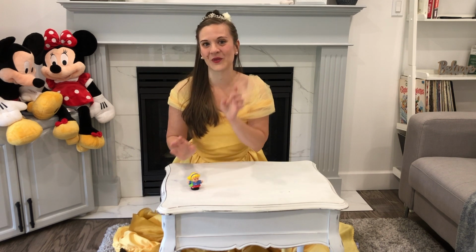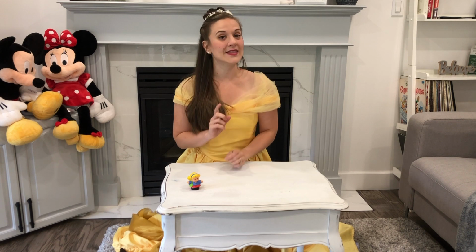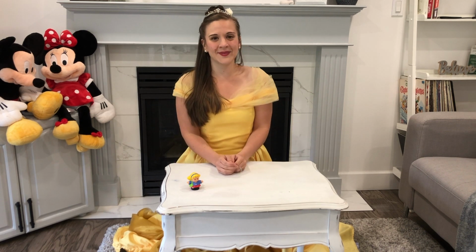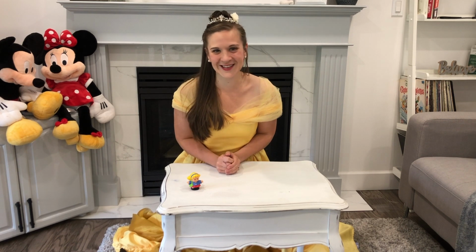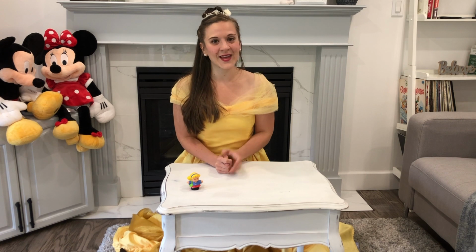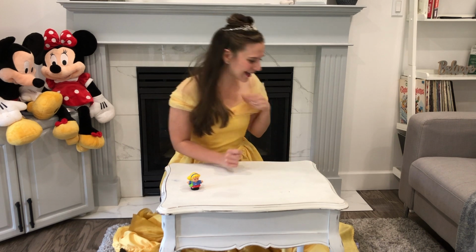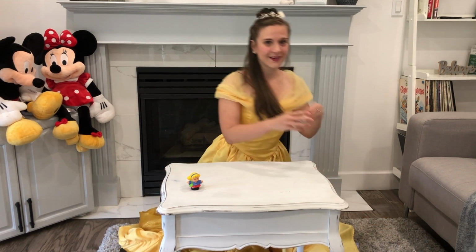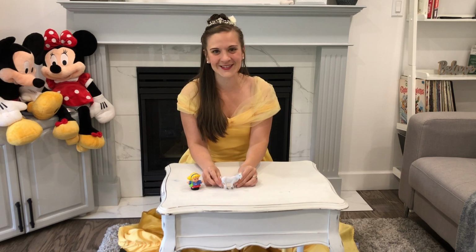Well, I have another one. I'm gonna see if you can guess. Are you ready? Okay, this is an animal that lives on the farm and it makes a meep, meep, meep sound. Nope, it's not a sheep. It's not a lamb. Listen for the g, g, g sound. That's right. It's a g, g, goat. Starts with the letter G.